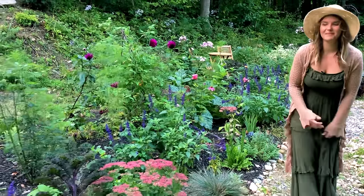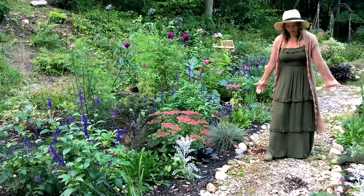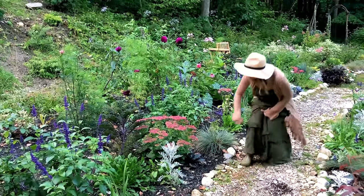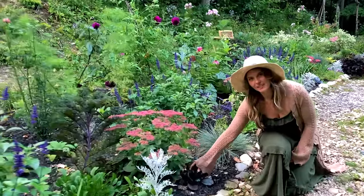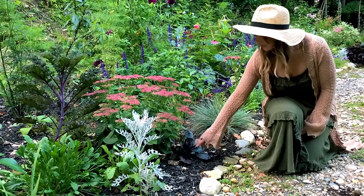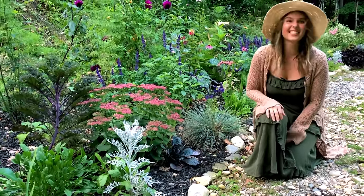Some of our plans for the garden have not gone as well as we would have liked. For example, I had this beautiful idea of lining this border with red cabbages. And unfortunately, they did nothing. They're almost the same size as when we planted them. I think it's the lack of sun this year. We've had so much rain and not a whole lot of sun, and they've just done nothing. So that was kind of a bust.